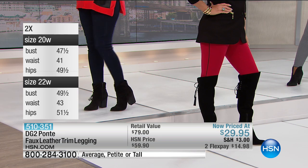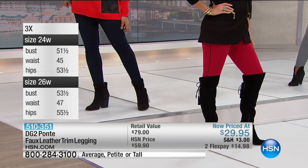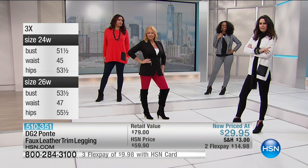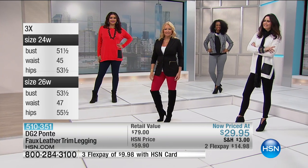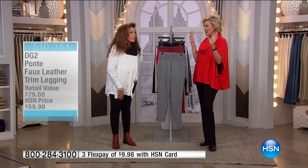510-351. We're showing you the sizing charts on the left-hand side of the panel. In case you're new, this is a place to shop for everything. Diane just happens to be the jean queen, and the woman, you've gone way beyond that. I just figured out bottoms.